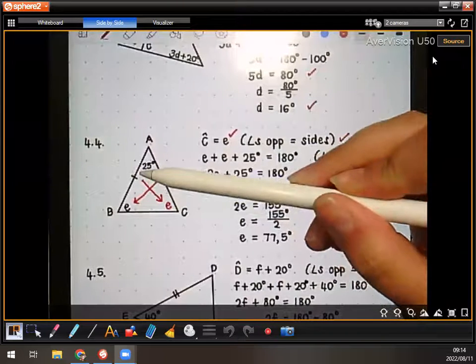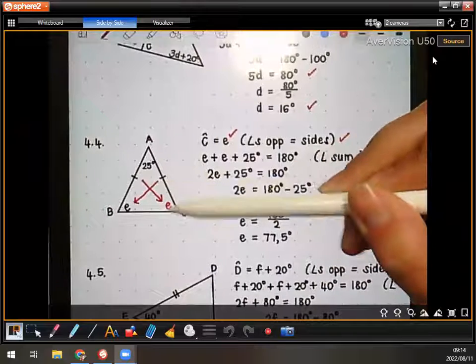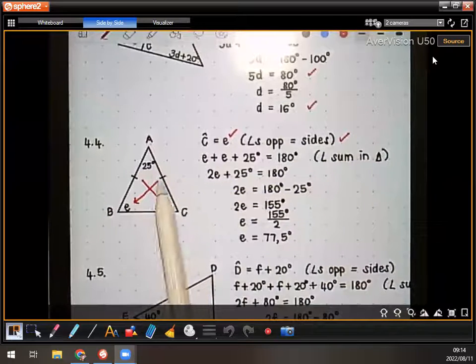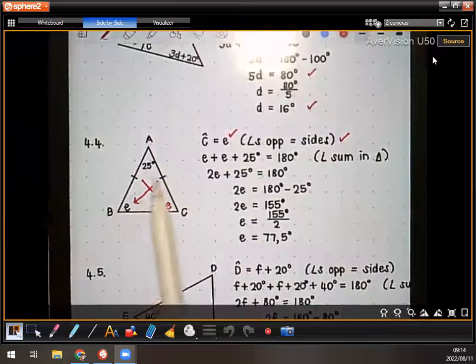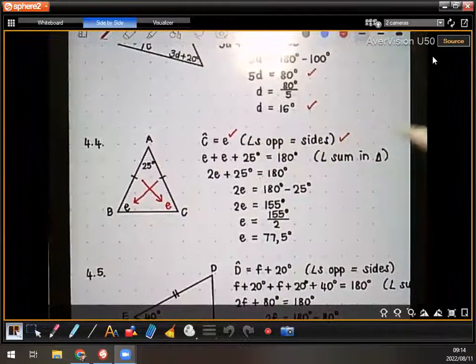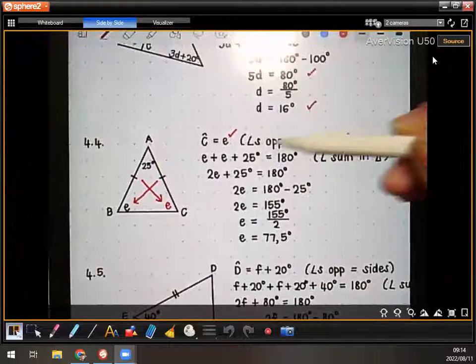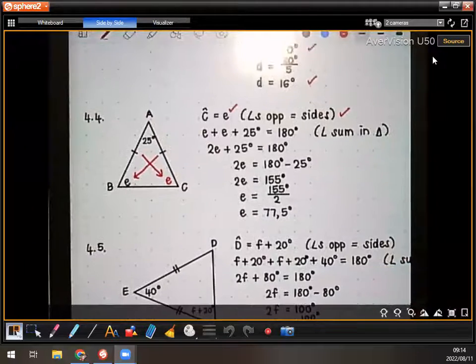Look at my arrows. I'm drawing an arrow to the angle that is opposite one of the sides that are equal. And then the other angle is also opposite one of the sides that are equal. So that reason has to be angles opposite equal sides. And I know it's a bit of a pain, all right, to remember that, but please you have to write it for your marks.